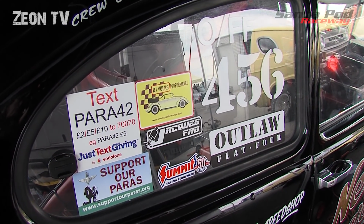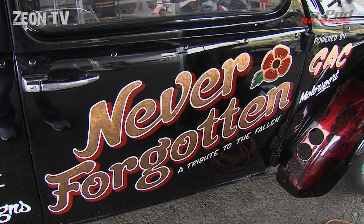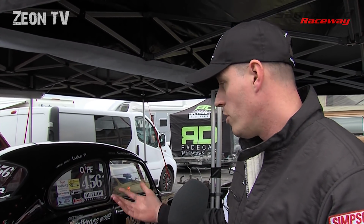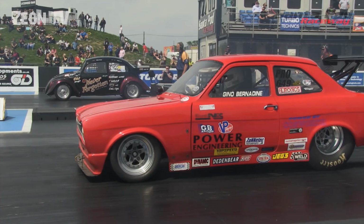456 is the total that the UK lost in Afghanistan, so that's the tribute to them. And we currently race and support the Paras charity fund. So any fundraising we do with t-shirt sales or just generally the car being at the track, it all goes back, and hence why the poppies were in the design. Yeah, so that's where the car design came from.